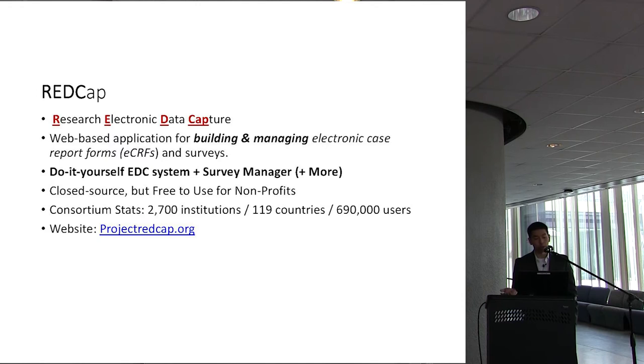Just a quick introduction to REDCap. Dave has already mentioned most of the major points. It stands for Research Electronic Data Capture. It's a web-based application for building and managing electronic case report forms and surveys. In the context of the definition of an EDC, it's an EDC system plus a survey manager plus a lot more tools that can help you more effectively conduct your clinical research.